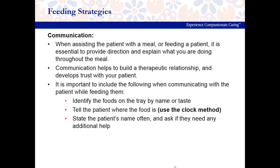Communication, we know, is essential. How many times on a daily basis do you communicate with your patients, with family members, with the members of the care team? So it's important in providing direction and explaining what you're going to do throughout the meal. As volunteers, each and every one of you does such a fantastic job in supporting not only our patients but also family members as well.